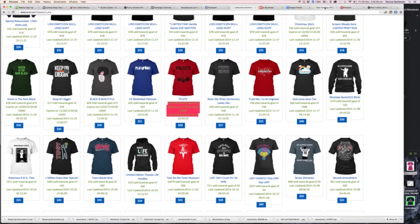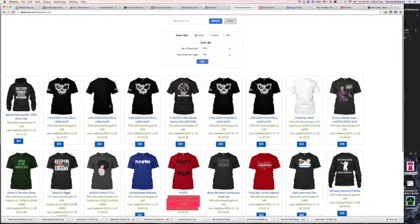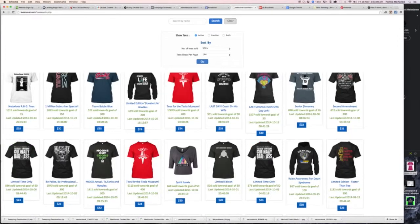So once you've got your idea or general idea, your niche, or your trend, then you need to come up with the actual specifics of what you're going to put on a shirt. And that's where, again, we could use something like Teescover to see the type of slogans that people are putting on their shirts, see the sayings that they've got there, and then tailor it to your niche.